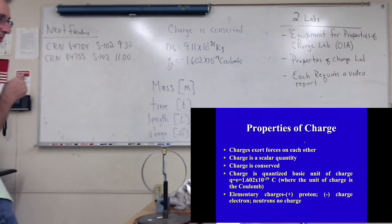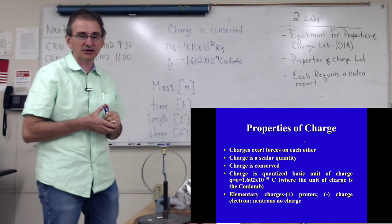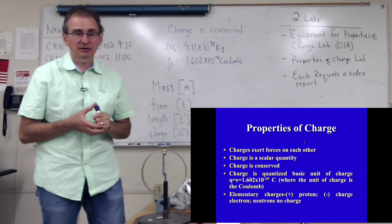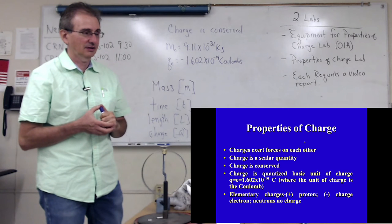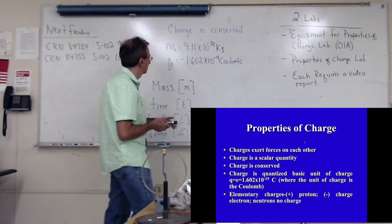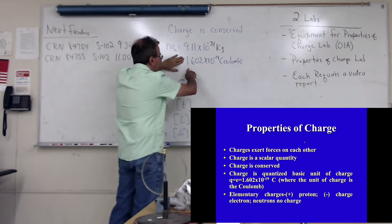So let me say a little bit more about charges. Like mass, charges exert forces on each other. Charge, like mass, is a scalar quantity. Charge, like mass, is conserved. The basic unit of charge is that value, because everything comes in multiples of this number.